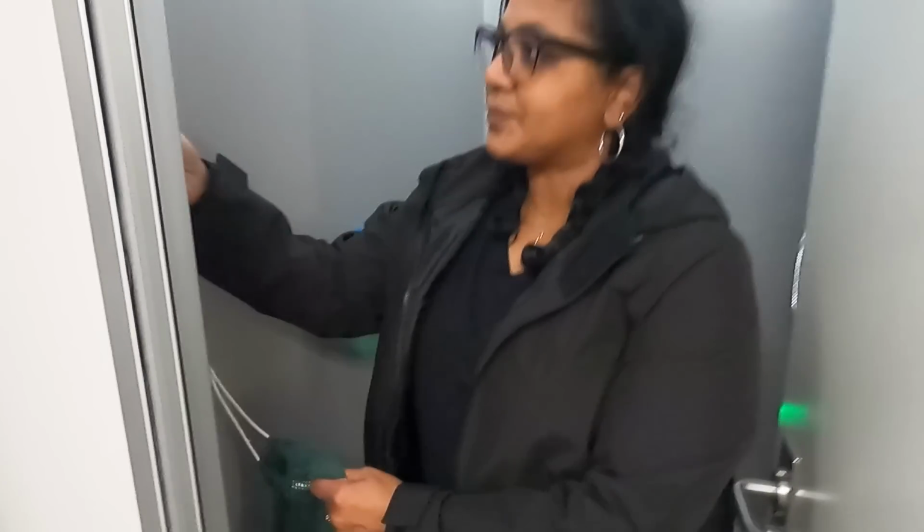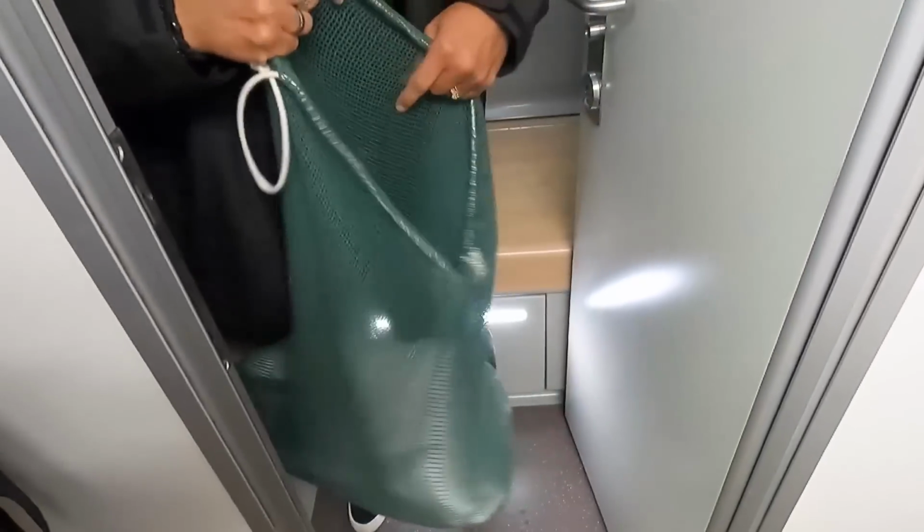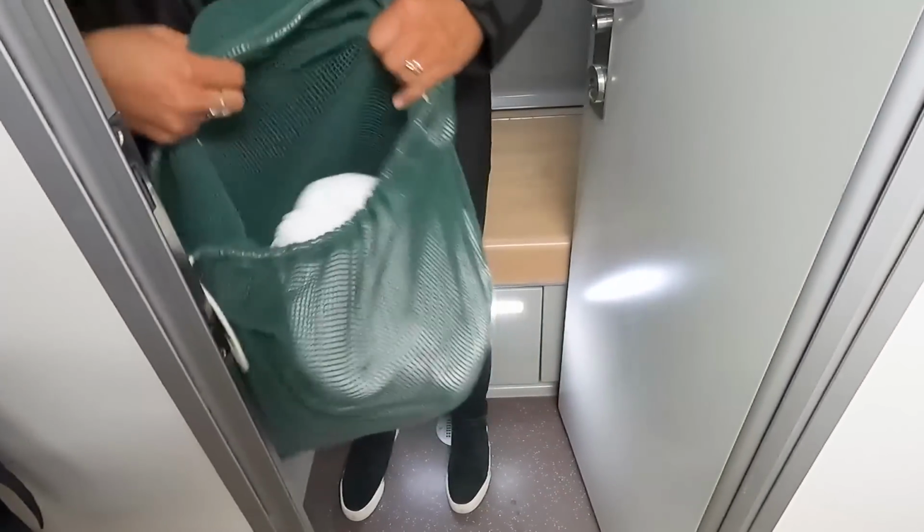Now, we've got the bathroom tour coming up. We do have a full bathroom. It's a shower and a commode all in one. So we're going to show you what that looks like right now. So here it is, you guys. So I'm inside here. First of all, you get your towels. So you've got towels, nice clean towels right in here.